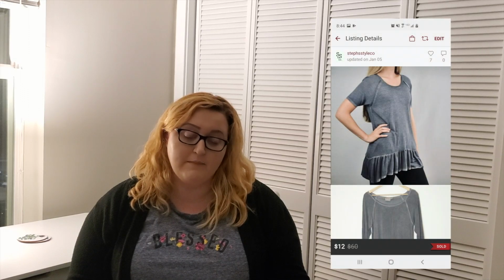And then I sold, this was actually my first repeat customer sale. And I think that's one of the best signs that you're doing well in business, if you have repeat customers. So this was a repeat customer sale. It was an Anthropologie Dentelle peplum tee, and that sold for $12. A simple basic tee with a ruffle bottom detail, just super cute, super basic.